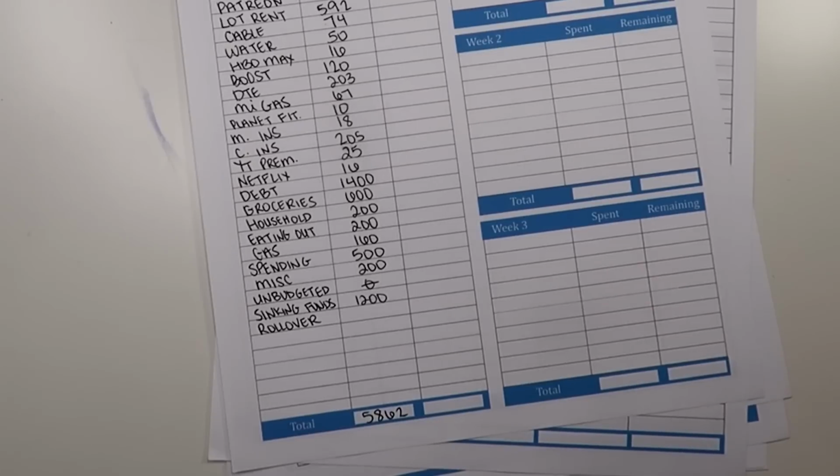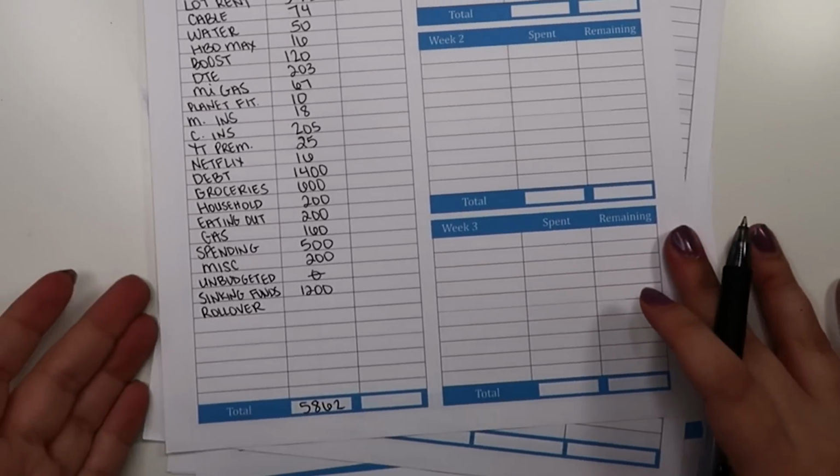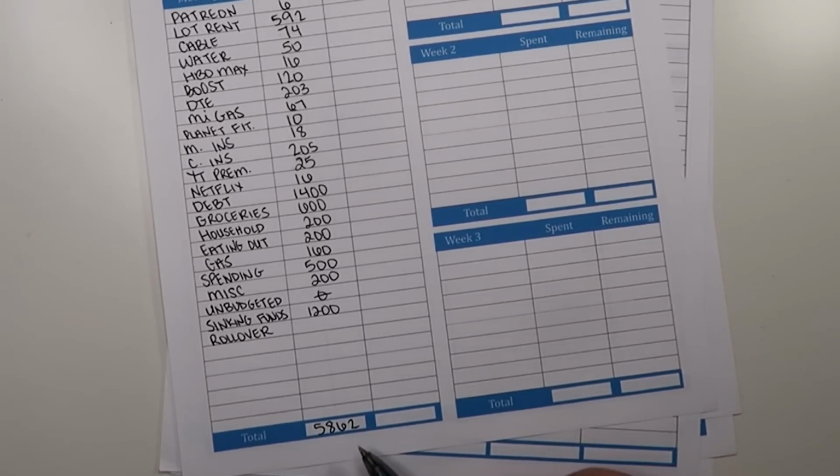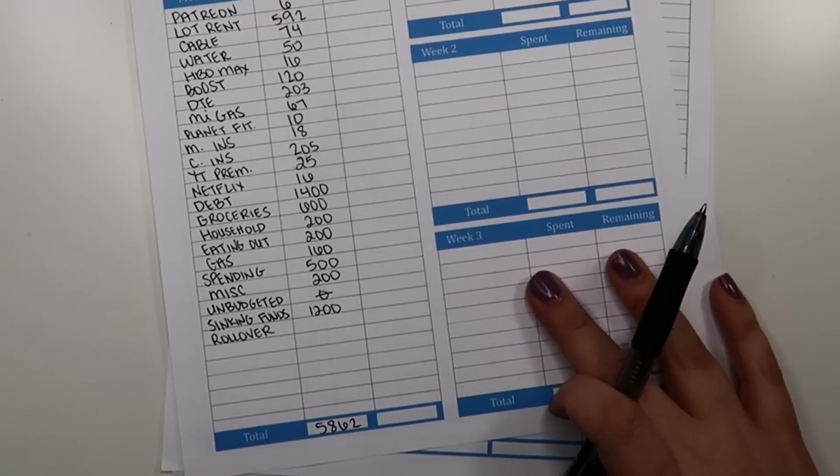Trying to do things a little bit differently in the new year with sharing my budget, but not oversharing. I've done a lot of oversharing in the past, so that's how I'm going to make it work. So $5,862, some of this money came from last month with the sinking fund money and some other things. Others of it came from savings and things. So $5,862 is what we plan to spend this month. Hopefully we'll be able to stick to this budget. That's what we're looking at.